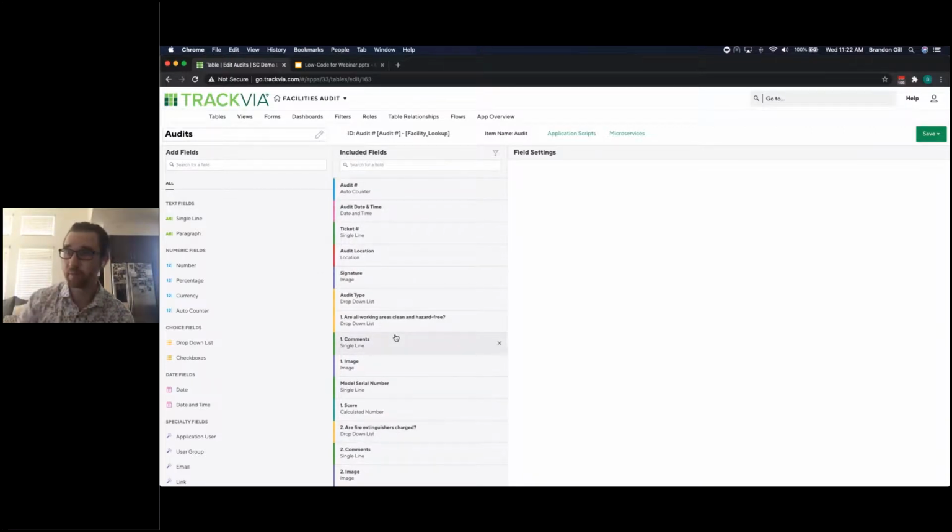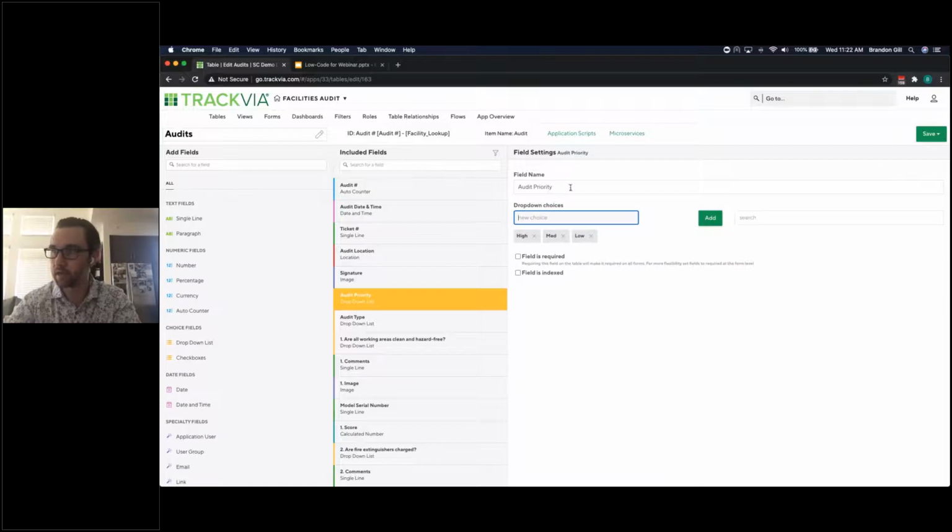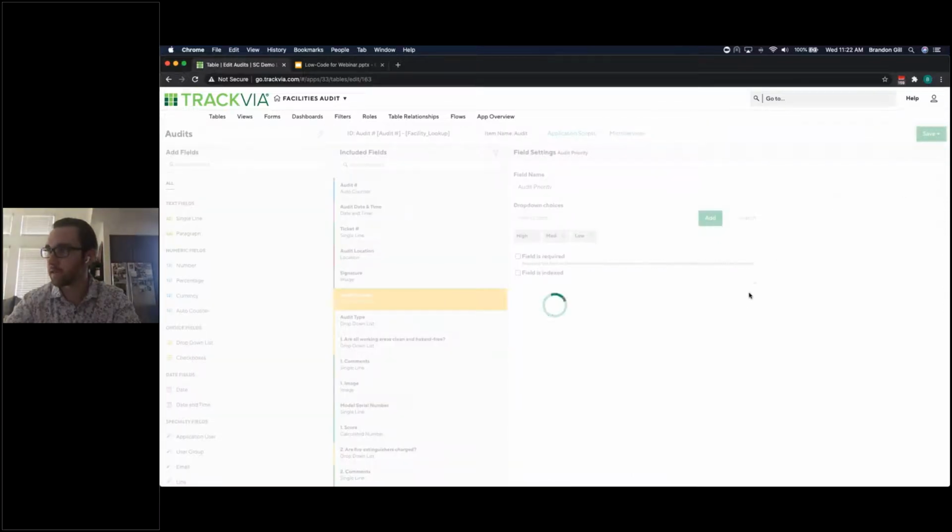And if I want to add a piece of information to this table so we can start to collect a new piece of information, or maybe our business has changed, or maybe from a regulatory perspective, we have to collect a new piece, all I have to do is say, what field type do I want? And I'm going to take a drop-down list, drag it, and drop it in place there. And I can give it a name. Let's call it maybe audit priority, and some choices, high, medium, and low, and hit save.